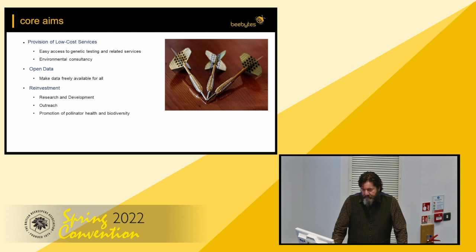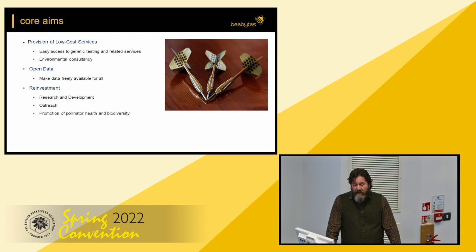So our aim is basically to provide low-cost services. We're interested in tests that we can do for beekeepers that are relatively straightforward and easy for us to do, aiming to give beekeepers easy access to this testing. We've got aspirations to become involved in environmental consultancy. Data that's going to come through BeeBites, we're going to have an open data policy on that, and we're going to make that data freely available for all. Any profits will be reinvested in research and development, outreach, and promotion of pollinator health and biodiversity.